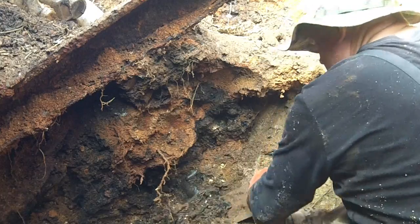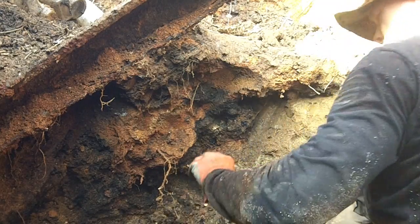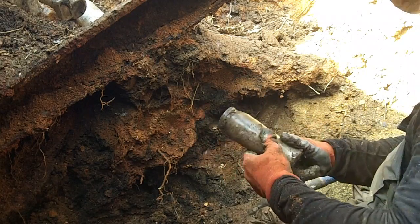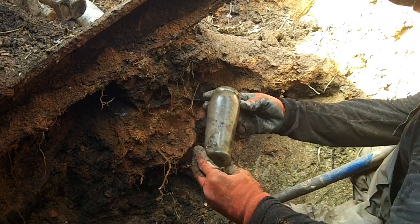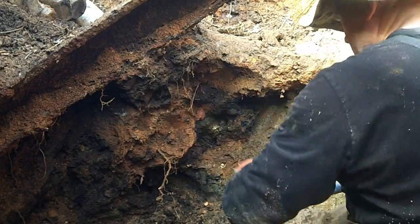Oh, there's more. Probably enough olive that could be used as a flower vase. Vintage antique flower vase. Nice.